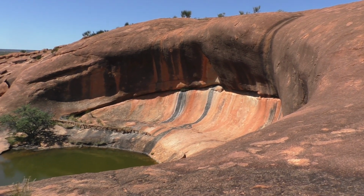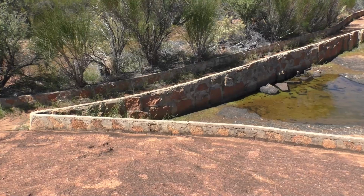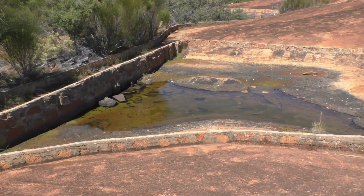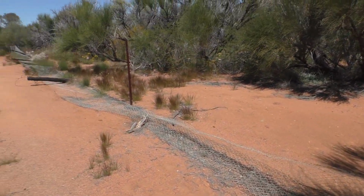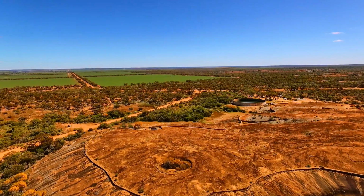But once again, we recommend that you walk the track first to ensure that your rig is capable of getting in and out again. As with most of these sites, there are toilets here, as well as seats, tables and fire pits. The rock has some particularly interesting formations, and it's really worth exploring.